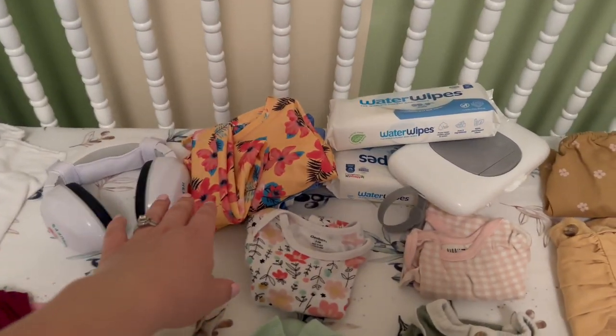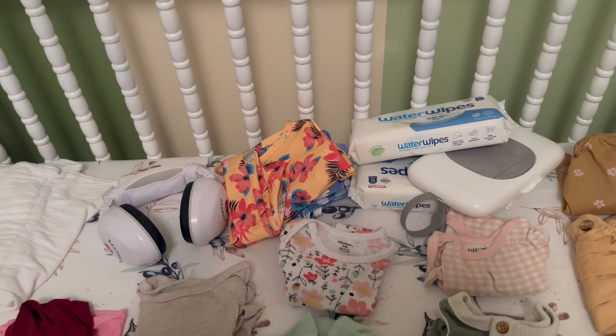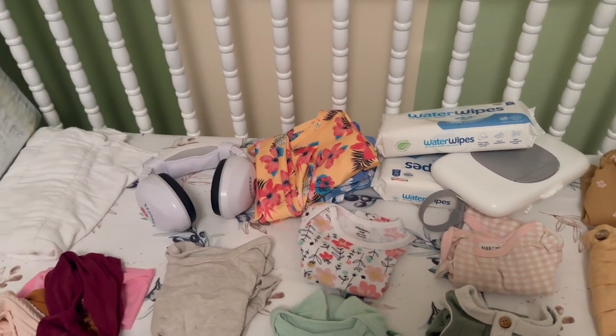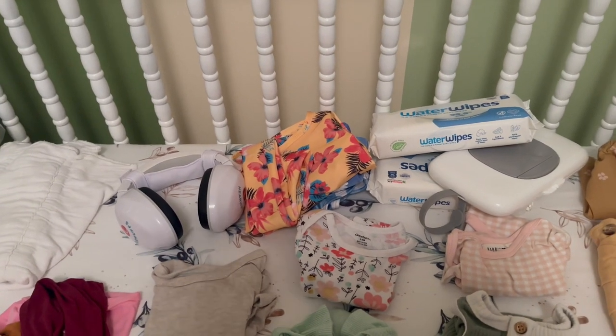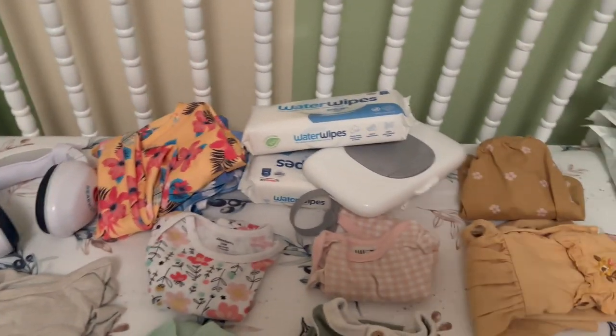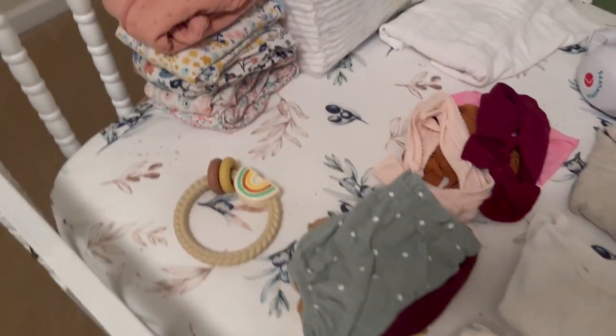And then these are the cutest little bathing suits. I'm gonna have to show you these when I pack them. Her grandfather, my father-in-law, picked out these bathing suits, and they are seriously the cutest bathing suits I have ever seen. And then two packs of wipes and a travel wipes container. And then I have an extra little toy for her.